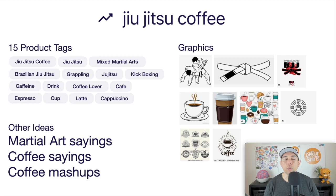So what I would do is try and make this Jiu-Jitsu coffee more of a logo or icon. So you can see here, maybe with the coffee, but say Jujitsu coffee and have a belt or something like that. So think of different ideas on how you can make it look kind of like a logo together, a mashup of maybe this is a new coffee place, right? A Jujitsu coffee place. So think about designing that.